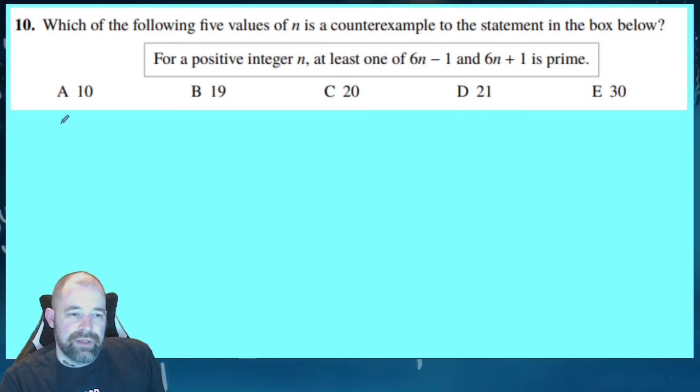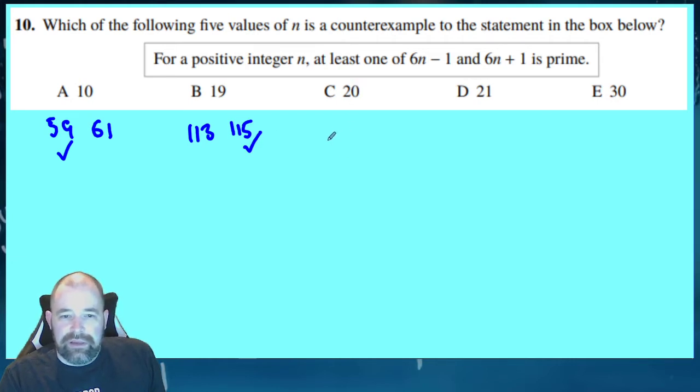So that's going to be 59 and 61. That's prime, so it's not that one. This is going to be 113, 115. That's prime. 20 is 119, 121. That is 11 11s. That is 7 17s, so it's 20, I think.